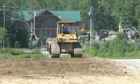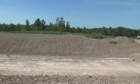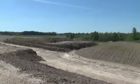All right, now I'll take you down the backstretch. That's all the pit guys. There's something, look at the stone and all. See what I mean? It's going to be a beautiful road course. How many acres total?